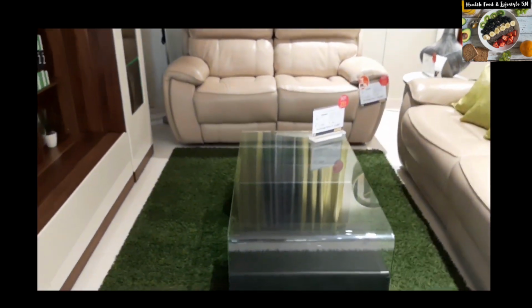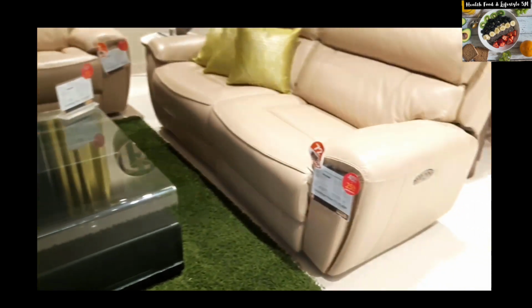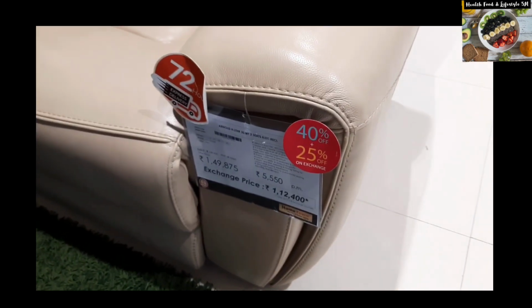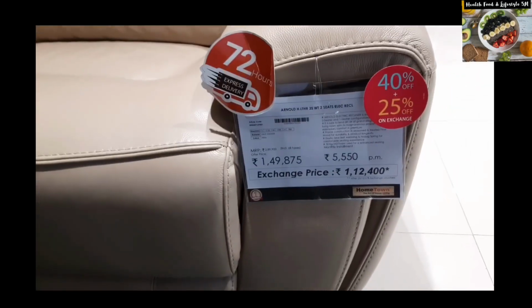The recliner sofa was very nice and comfortable. And you can also see that there are deals. You can exchange your old furniture and get up to 40% off.